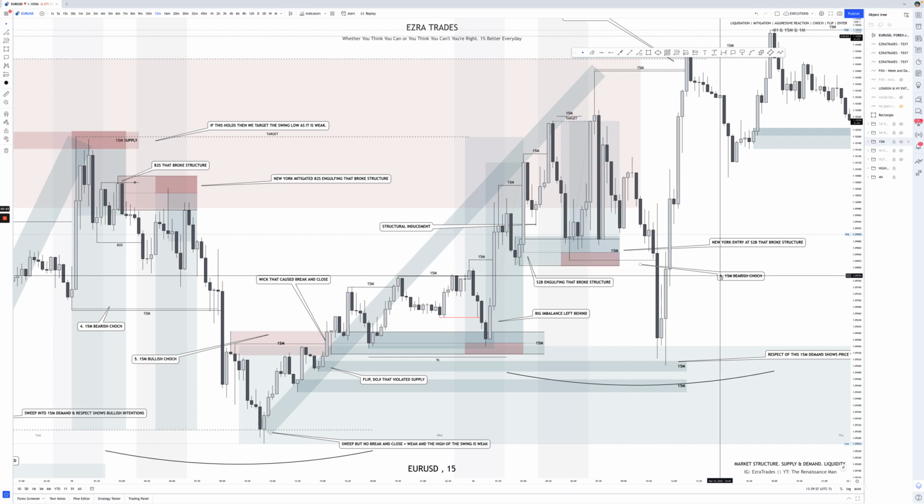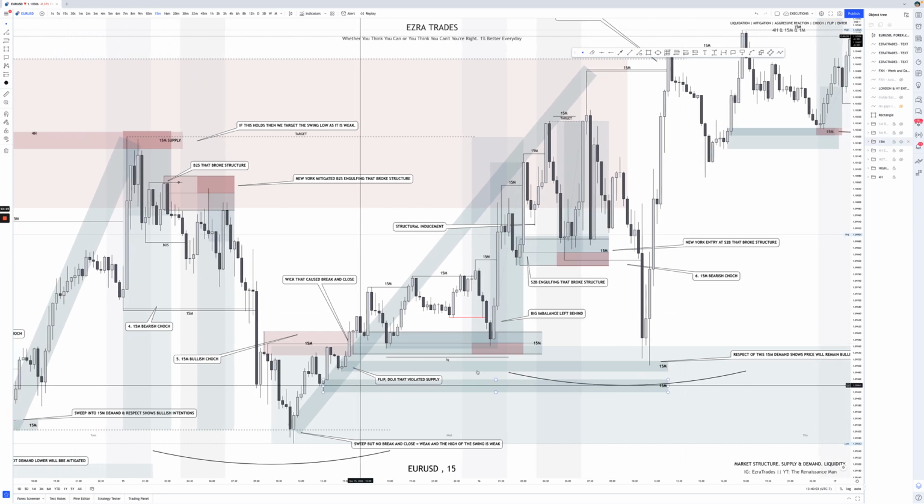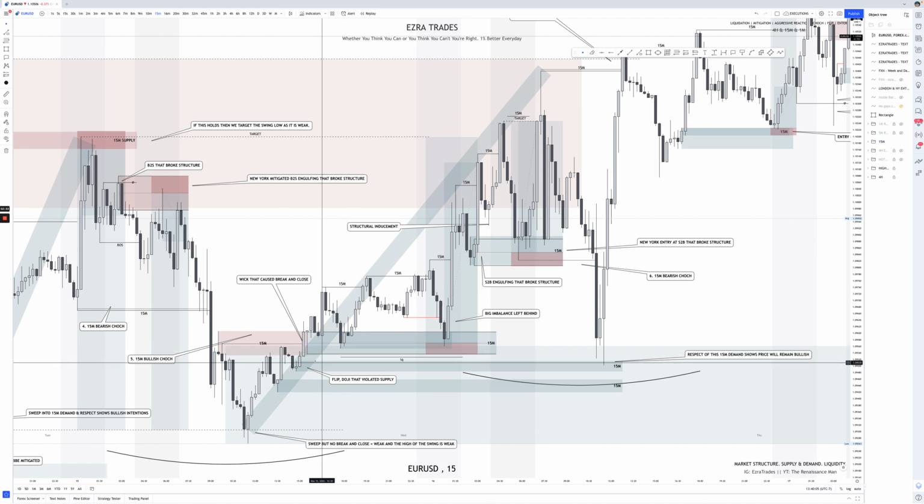This is our 6th change of character. This is a 15-minute bearish change of character. Now, what do we come back to tap? Well, if we look down here, look at these POIs. These were still unmitigated, and during London we could get a trade off of here. During New York, we got a trade off of here.